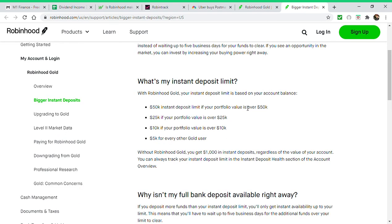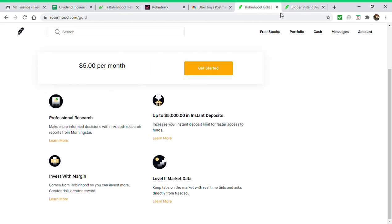One thing it doesn't mention here is that the $5,000 is for every other Gold user. If you actually have a larger portfolio, it goes higher than that. If you have 10,000, it will match up to 10,000. 25, up to 25. And if you have a portfolio over 50,000, you can deposit up to 50 grand and it will credit you that instantly. That is pretty cool. I do like that feature.